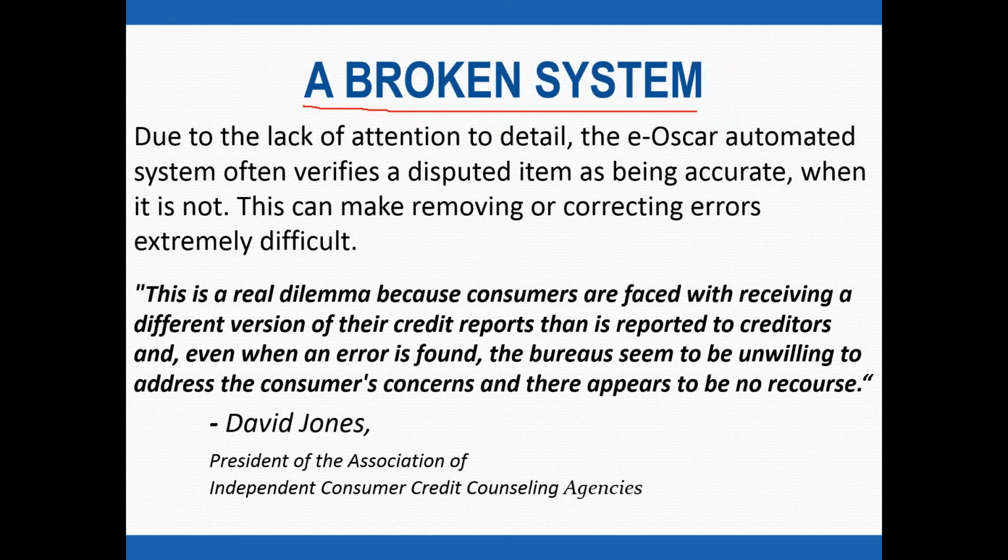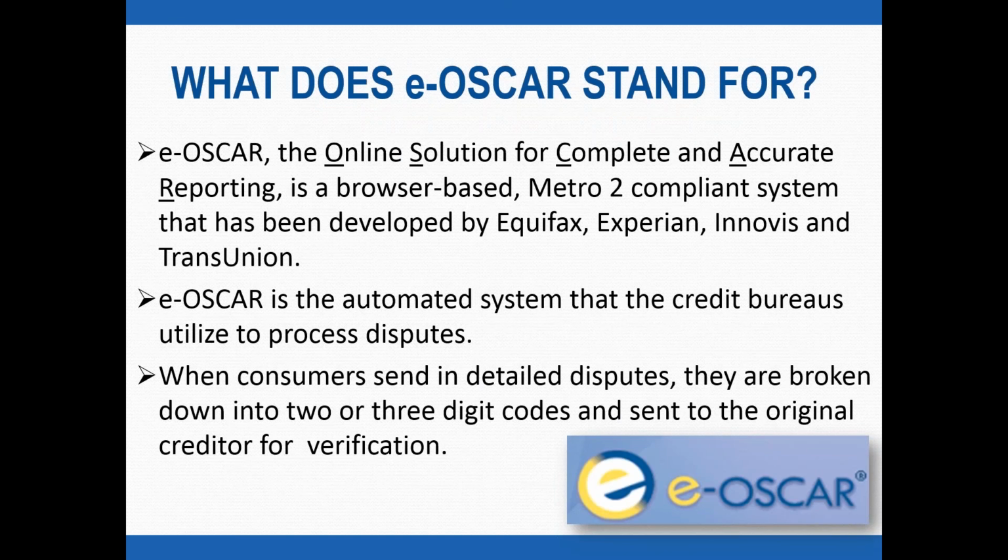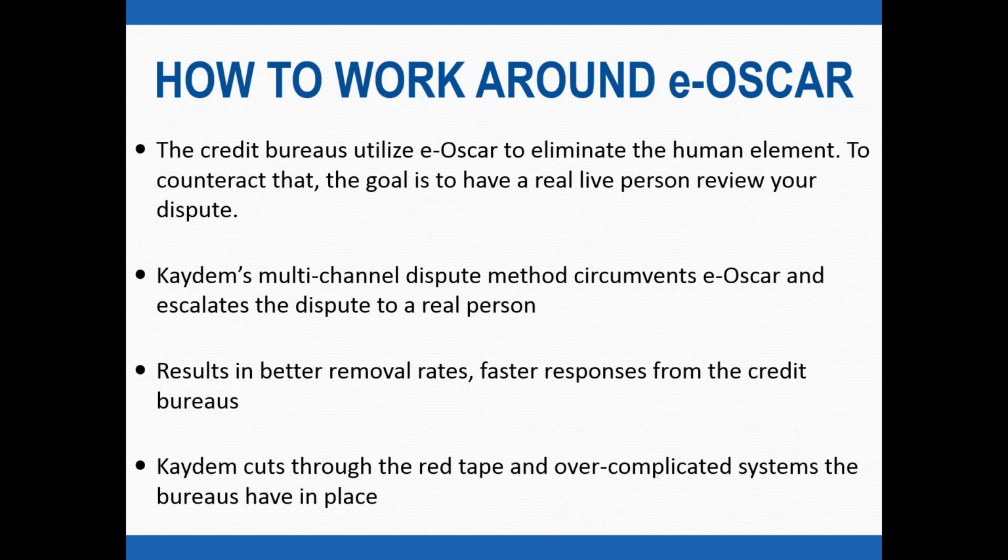There's nothing that can really be done other than just keep checking your credit report and dispute the items that are inaccurate, because the eOscar system is automated, and it's just not the most effective system. So that's why you've got to follow up and do the 4-channel dispute process that we do. How do you work around that then? You just basically do the other disputes that we were talking about, right? Exactly, using the human element.